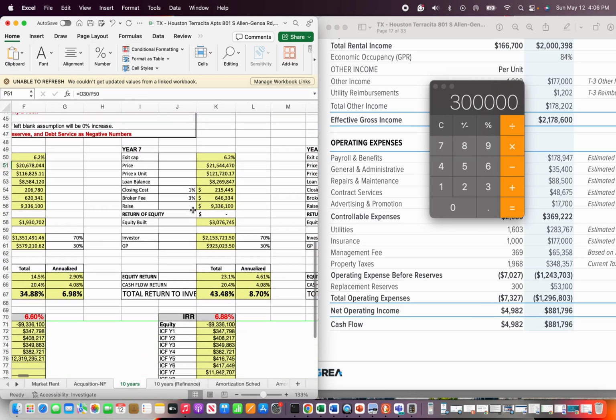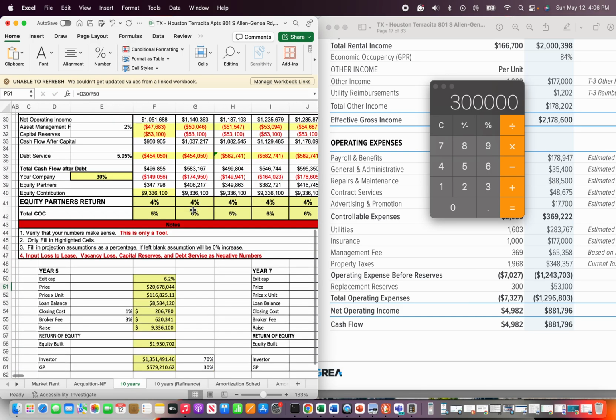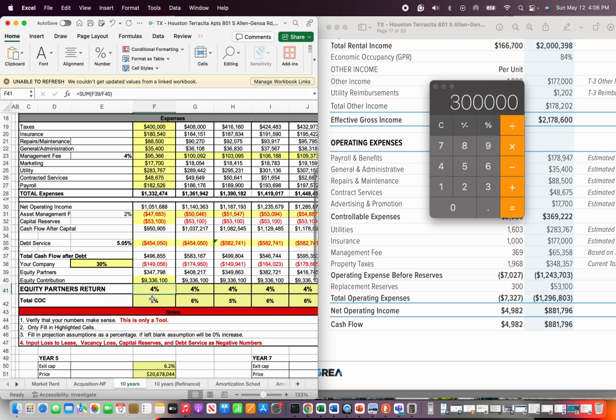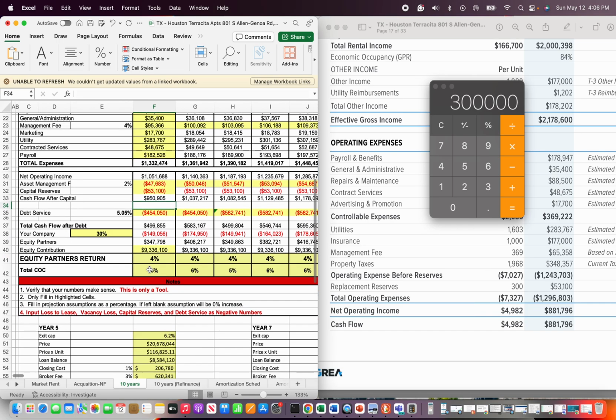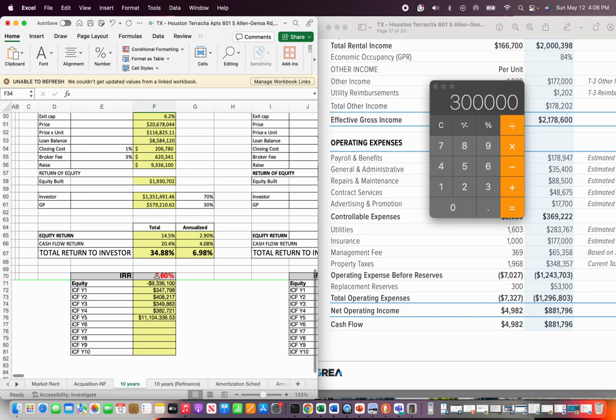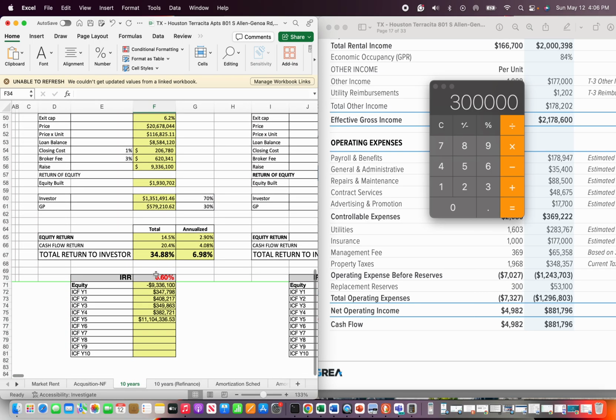All right, so assuming that these numbers are the case, we would look at our equity partners. Well, we have a total cash on cash return of 5%, and our equity partner is getting 4%. It doesn't really hit the preferred returns that we would want to offer for this type of project. And after a 5-year, the total IRR is 6.6%, right?